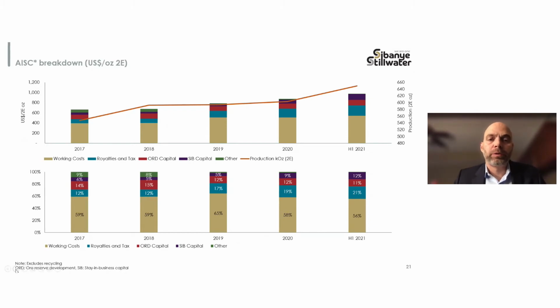Since acquisition, we've seen relative consistency in the working cost profile of our US business, a noteworthy achievement given the step up in growth activity across our business during this time. Stillwater has historically been very well controlled and managed, and it's pleasing to note that this trend has continued post-acquisition. As a component of total unit all-in sustaining costs, working costs have trended at approximately 60%, which I will expand on in further detail in the upcoming slides.